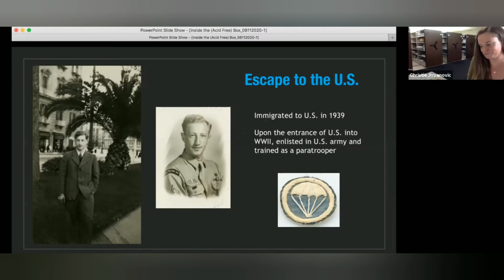And then a couple of years later, maybe a year later actually, the US enters World War II, and immediately Bernd wants to enlist himself in the US Army, which initially he had difficulty with because he wasn't a citizen. And so he was initially rejected. But ultimately, and that's a whole other story for another time of how he was able to get into the army, he made it into the army and basic training.